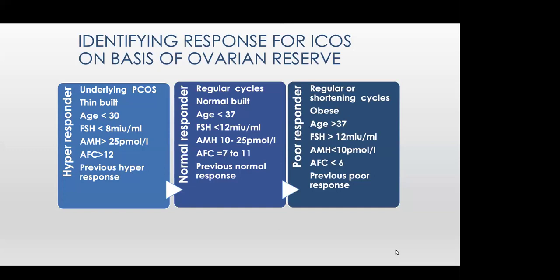A normal responder is a lady again with regular cycles, normal build, age less than 37, FSH less than 12, AMH between 10 to 25 picomoles, or if we talk in nanograms, 1.2 to 3.2 nanograms, AFC 7 to 11 per ovary, and previous normal response on stimulation, conventional stimulation.